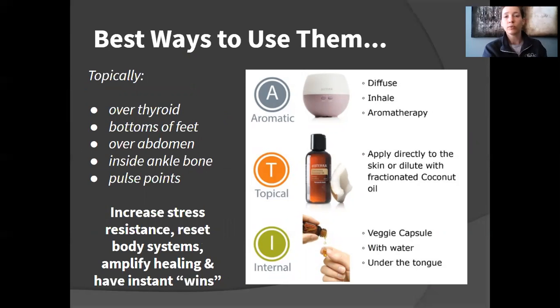That is the fastest way. When you are, and that could be with a diffuser, that could be with a cupping method, literally just opening the bottle and smelling the cap like I just did. So that's going to be the fastest way.